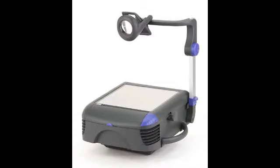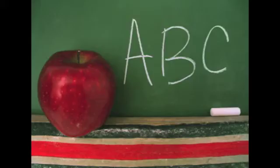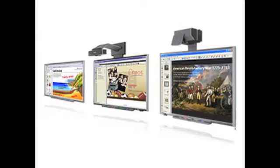The overhead projector improved the way teachers could display information to students by allowing them to prepare lessons ahead of time that would be visible to students all around the room. This represented an improvement over the previous technology, the chalkboard. However, when the smartboard emerged as a new technology, its many advantages over the overhead projector ensured that it replaced the older technology.